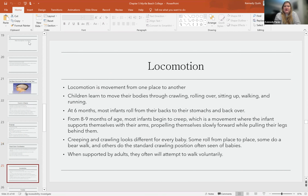The next thing we're going to talk about is called locomotion. Locomotion is the movement from one place to another by the child. Children learn to move their bodies through crawling, rolling, sitting up, walking, and even running. At 6 months of age, most infants can roll over from their backs to their stomachs and then back over to their backs. From 8 to 9 months of age, most infants begin to creep, which is a similar movement that supports themselves on their arms, propelling themselves forward slowly while pulling their legs behind them, similar to an army crawl.